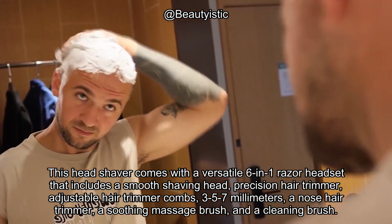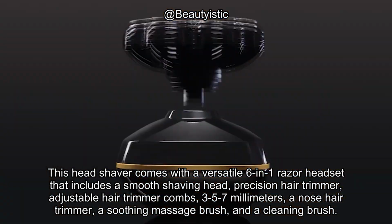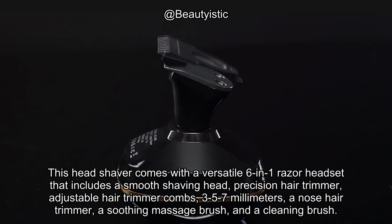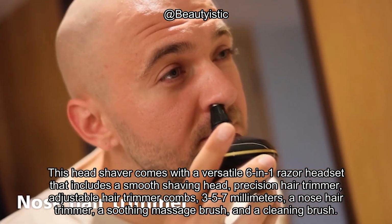This head shaver comes with a versatile 6-in-1 razor headset that includes a smooth shaving head, precision hair trimmer, adjustable hair trimmer combs, 3 to 7 millimeters, a nose hair trimmer, a soothing massage brush, and a cleaning brush.